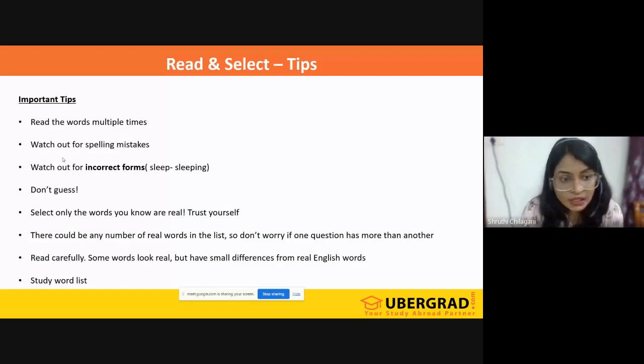Always watch out for incorrect forms. So like the past, future, present, everything accordingly. Sleep, sleeping. It says that there can be multiple forms of the word, but make sure that there are no incorrect forms. Don't guess. Select only the words you are sure are real. Trust yourself.